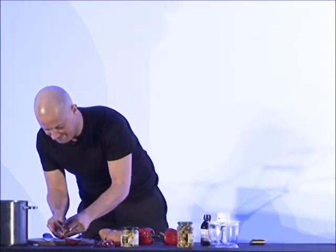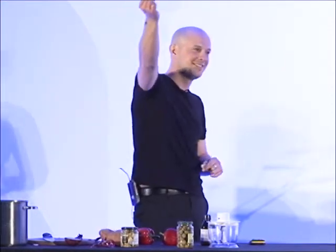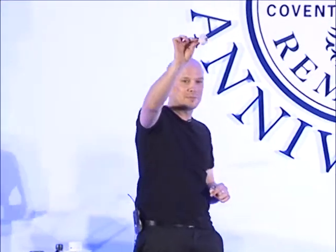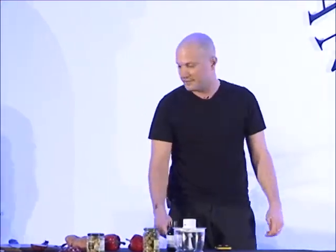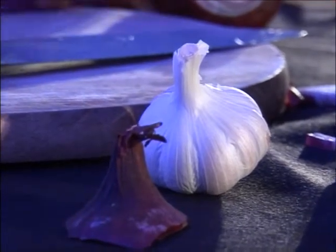And then this stuff here. Definitely one of the most powerful medicinal plants on the face of this planet. Virtually every single traditional medical system in the world uses garlic somewhere, whether it's Tibetan medicine, whether it's Ayurvedic medicine, whether it's TCM, any of these kind of disciplines use garlic.